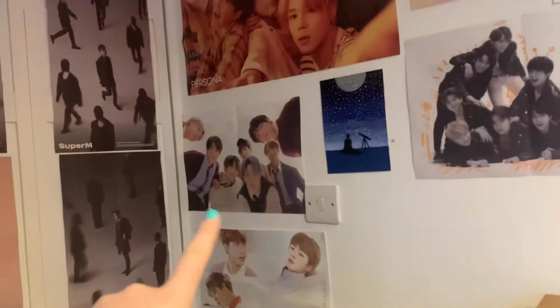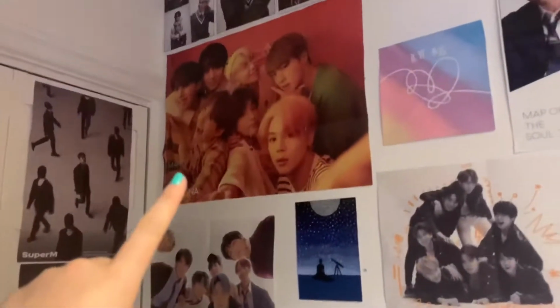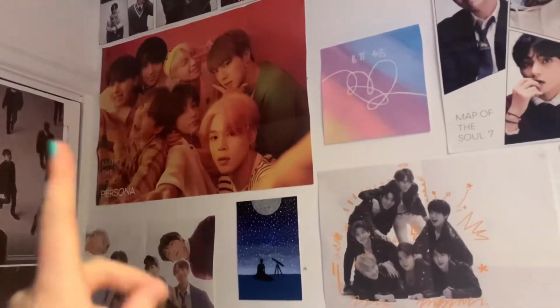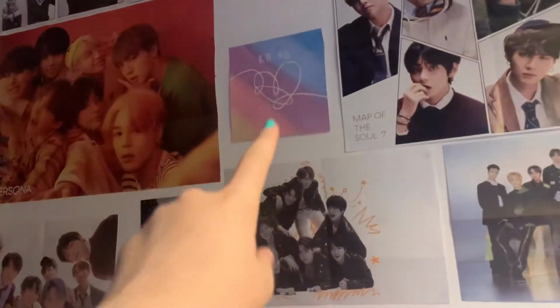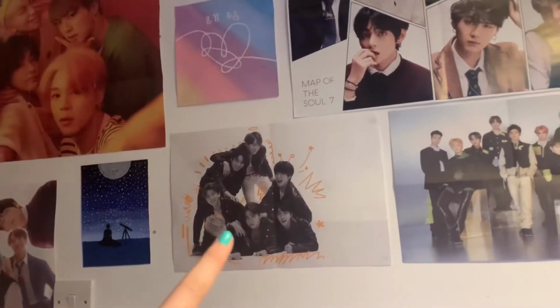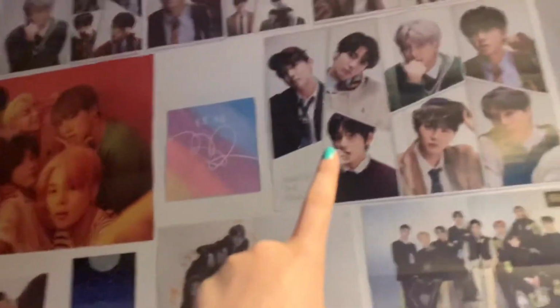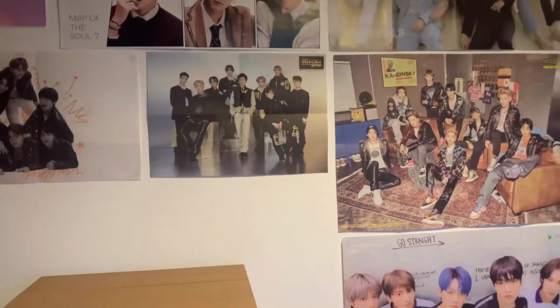This is just one of the pages out of the Map of the Soul 7 version 4 photo book. Persona version 1 poster. These 2 I actually drew and painted myself. That's why that one looks really bad. That one I was quite proud of. This also came from Map of the Soul 7 version 4, as well as this poster here and all of the ones at the top. They're all from the photo book that comes with it, obviously.